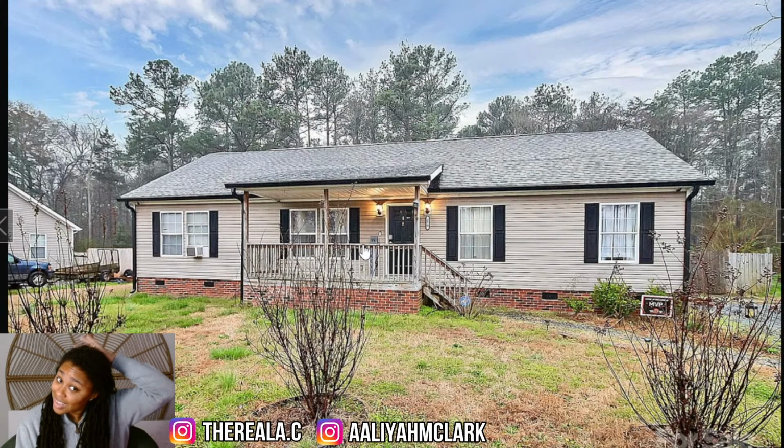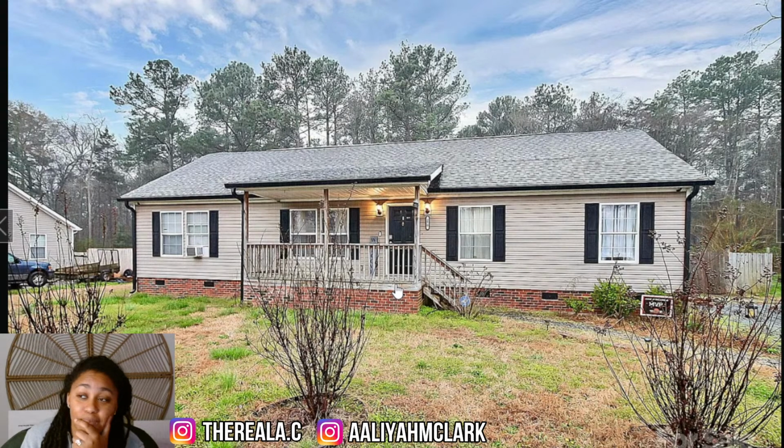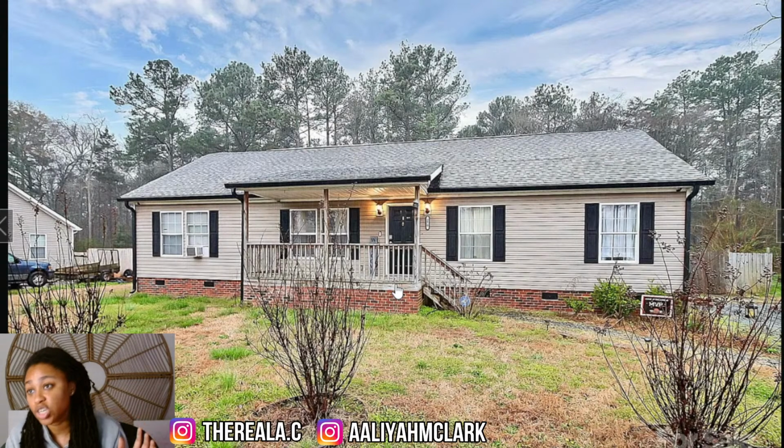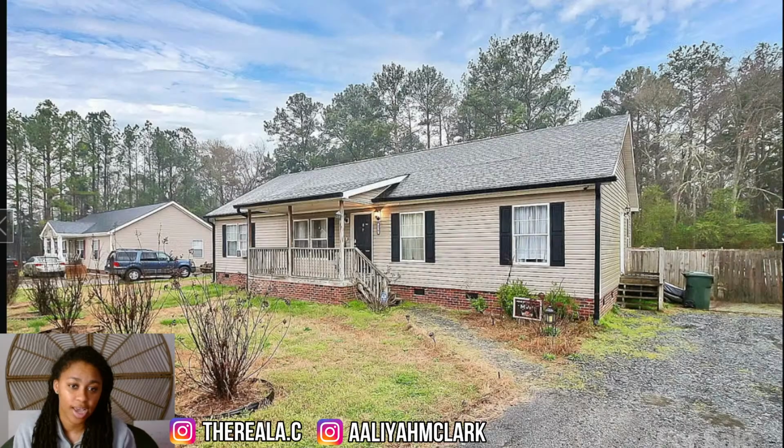Okay, so we still have window units. So that's kind of a red flag for me because I don't feel like I reviewed any houses that have window units. So this will be a first. Unfortunately, that is going to be a negative for me. I know that a lot of homes do still have window units, but I feel like from 2003, we should have been able to upgrade at some point.